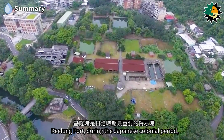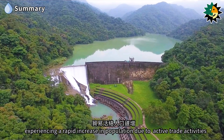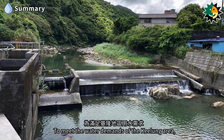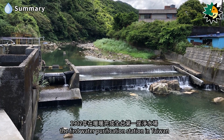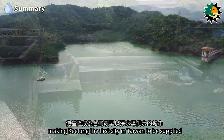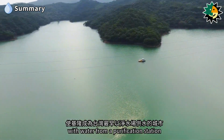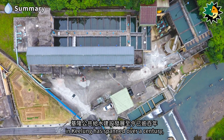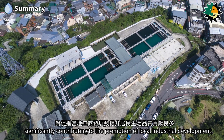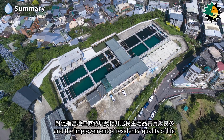Keelung Port, during the Japanese colonial period, was the most important trade port, experiencing a rapid increase in population due to active trade activities. To meet the water demands of the Keelung area, the first water purification station in Taiwan was completed in Nuannuan in 1902, making Keelung the first city in Taiwan to be supplied with water from a purification station. The development of public water supply in Keelung has spanned over a century, significantly contributing to the promotion of local industrial development, commercial prosperity, and the improvement of residents' quality of life.